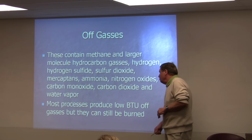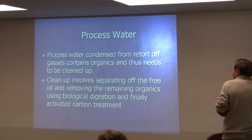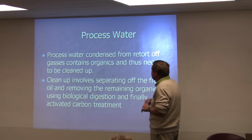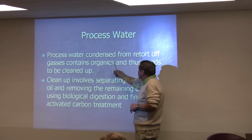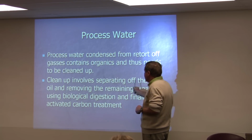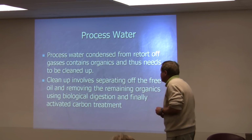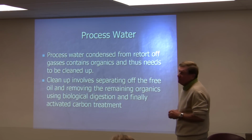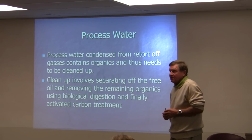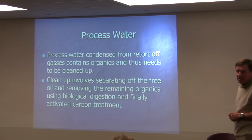The off gases themselves are pretty low BTU, but they can be heated or burnt all right, and the heat recovered. The processed water coming off the retort, the off gases, when they cool down, you condense out some light organics that we could use for diesel fuel, and we would have to separate off any free oil that was condensed out, and then any organics that were remaining in the oil. We did some experiments with bugs where we got rid of most of the oil there, and then finally just had an activated carbon treatment to clean up the water, and it would have been drinkable at that stage.